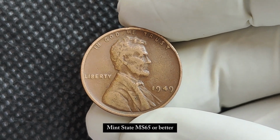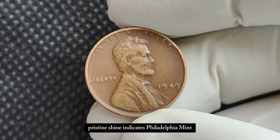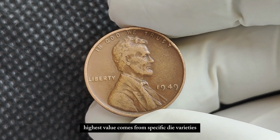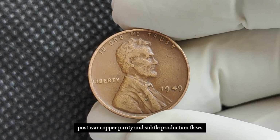Mint state, MS65 or better. Pristine shine. Indicates Philadelphia Mint. Highest value comes from specific die varieties. Post-war copper purity and subtle production flaws.